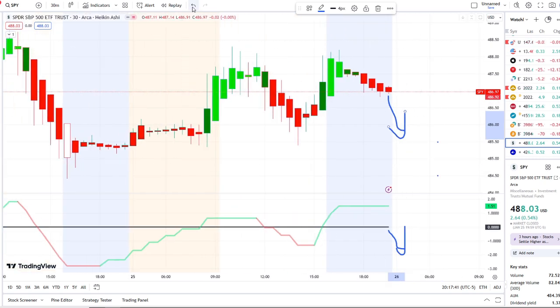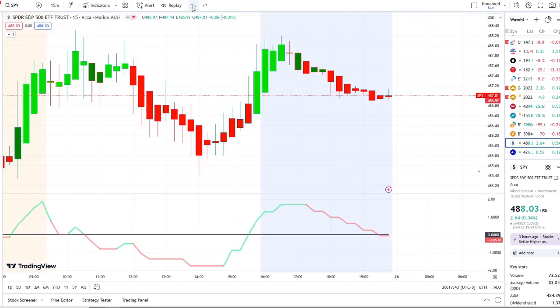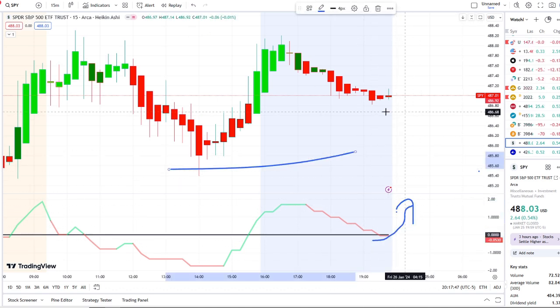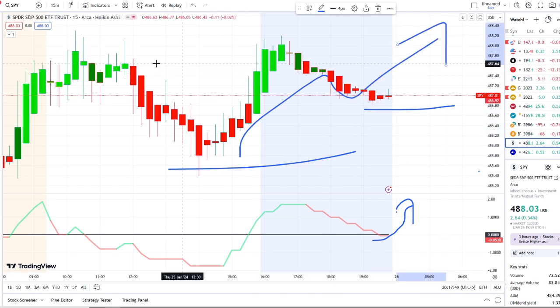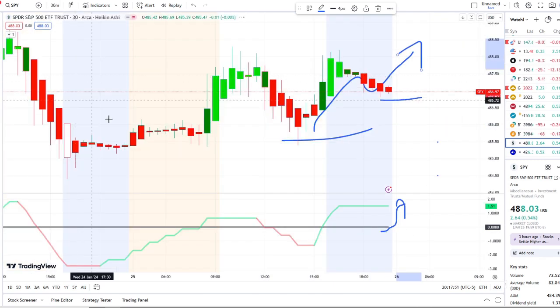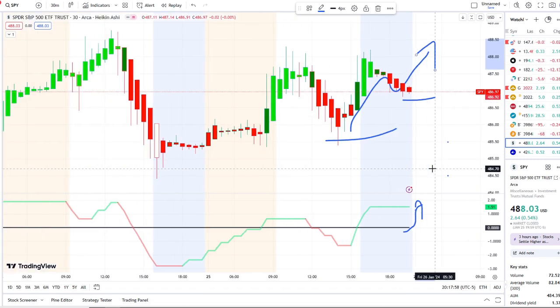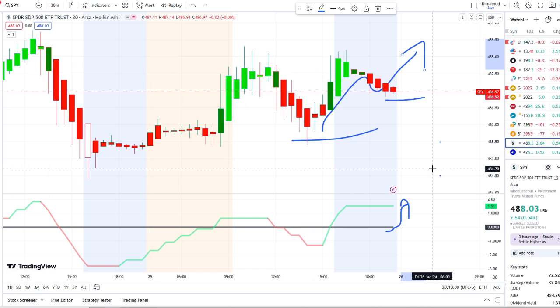Now, to the upside, it's going to be crucial and critical for these inflows to pick back up, cross the midpoint, continue the staircase effect to the upside, continue strong on the 1 hour and the 30-minute, and the first resistance is 488. Then above that is 490, and then I'll be watching the 492 area. So these are the key levels I'll be watching to the upside and to the downside.